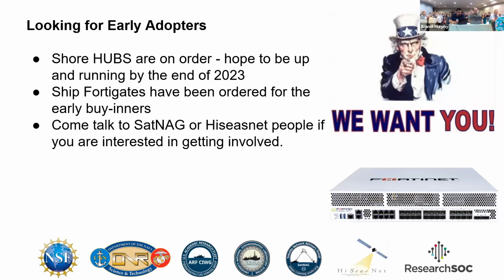So realistically, how much time would you recommend setting aside, like not sailing, to be able to make this upgrade? That's a Rachel, Laura question. How much time would a ship need to do a proper installation?